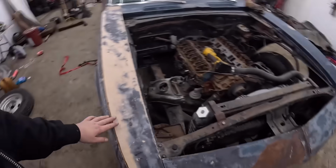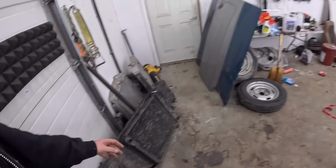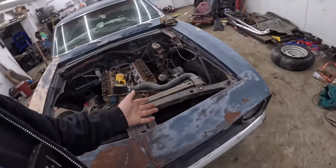Okay, hood's off. It's just sitting there. It had an extra core support, it's kind of rusty, and a generic rad. I actually have an aluminum rad for one of these that I bought off Facebook years ago. But yes, here's the mill. I mean, it's nothing special. It's your run of the mill.